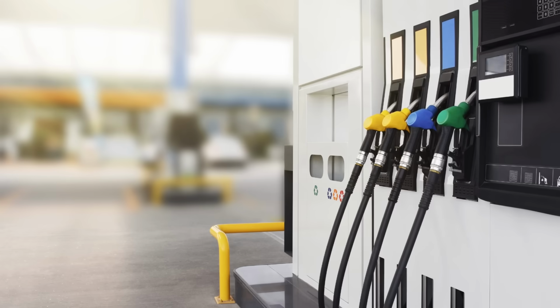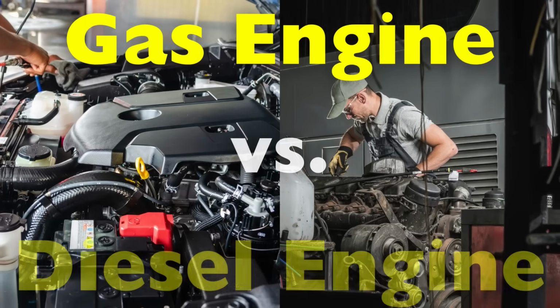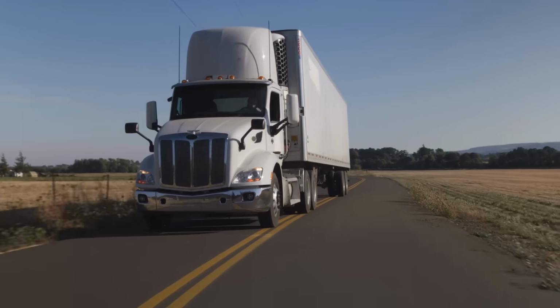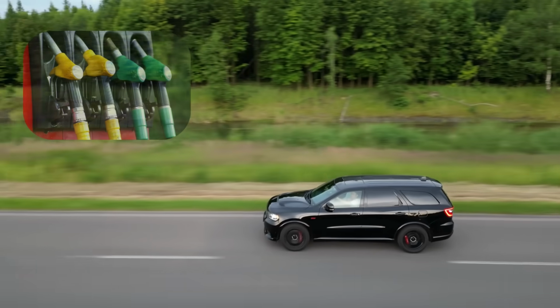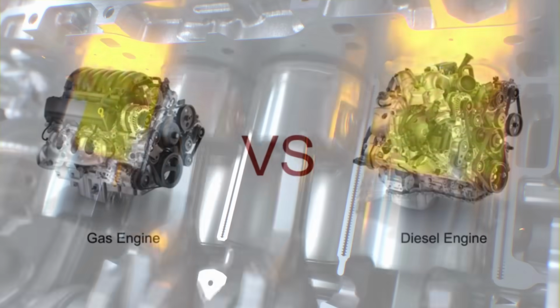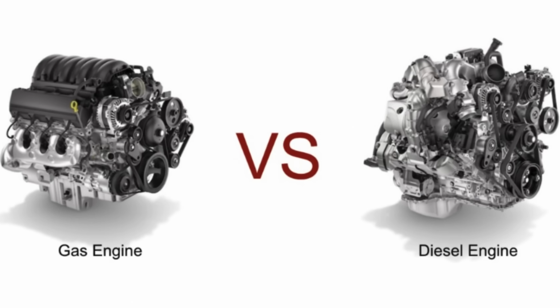Have you ever stood at a gas station pump, staring at the labels and wondered, what's the real difference between gasoline and diesel engines? Why do big trucks almost always run on diesel while most cars use gas? Are diesel engines really more powerful or efficient? And what's going on under the hood that makes these two engine types so different?